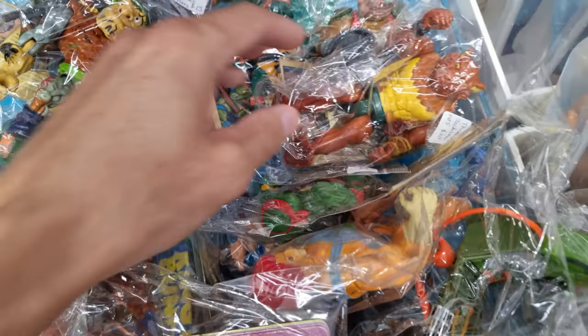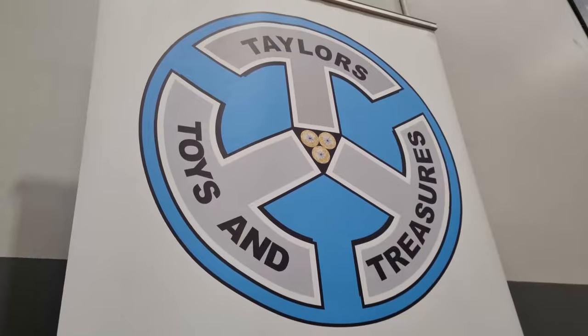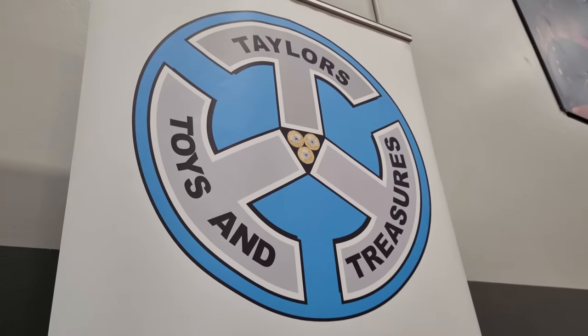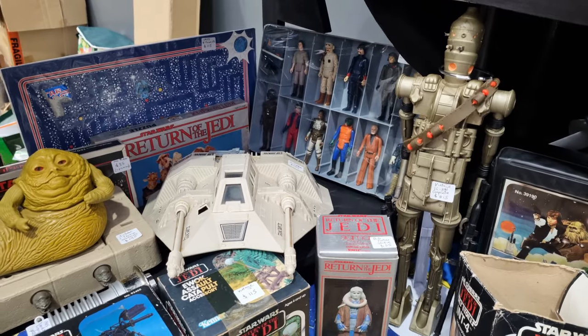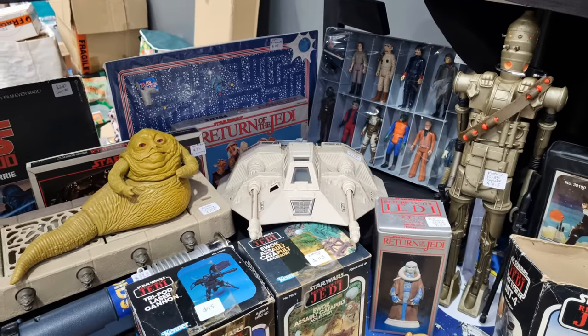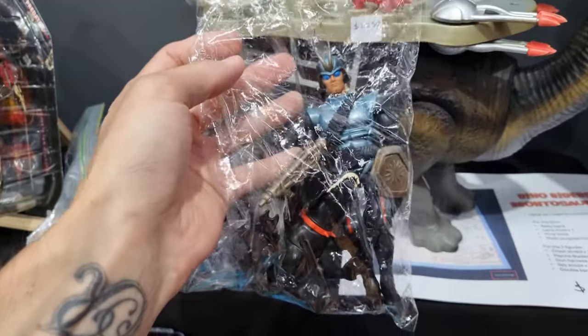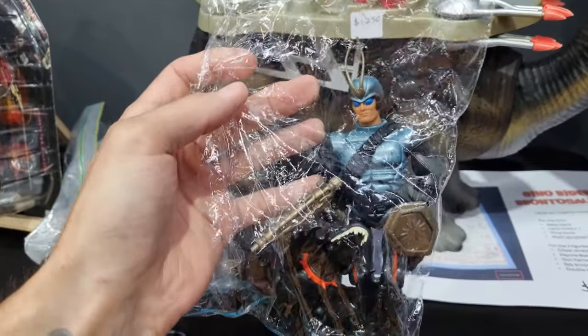As always, there were a bunch of items that I was looking at, that I was thinking about, but I didn't pull the trigger on today. A store there named Taylor Toys and Treasures always has a fantastic selection of vintage Star Wars and Masters of the Universe. They had a complete Sektors figure there, Zach with his little companion bug Bitor, I believe, complete with all the accessories.